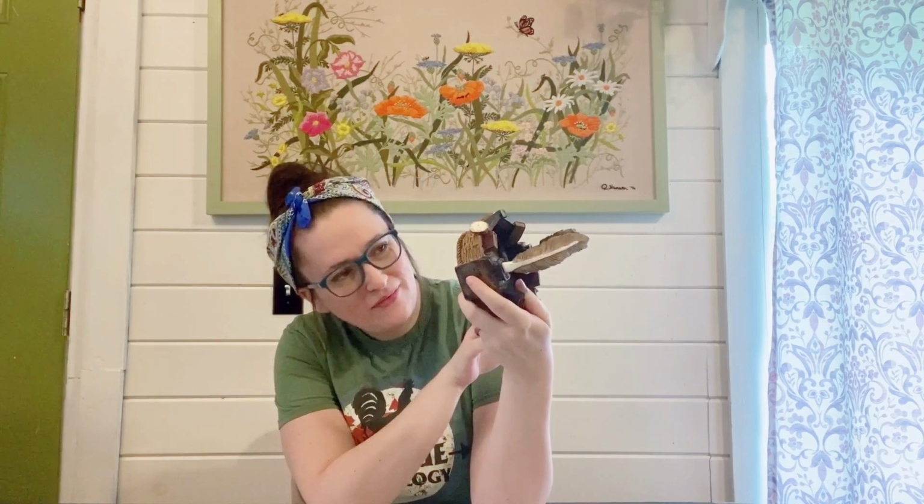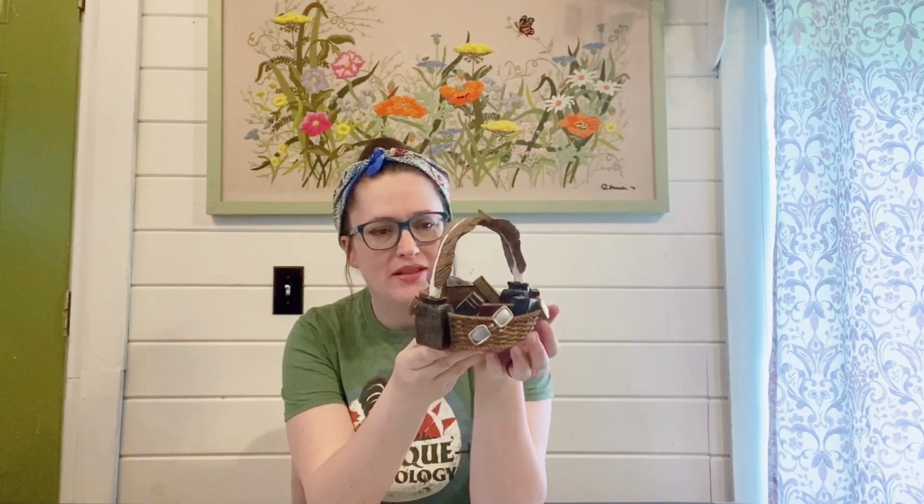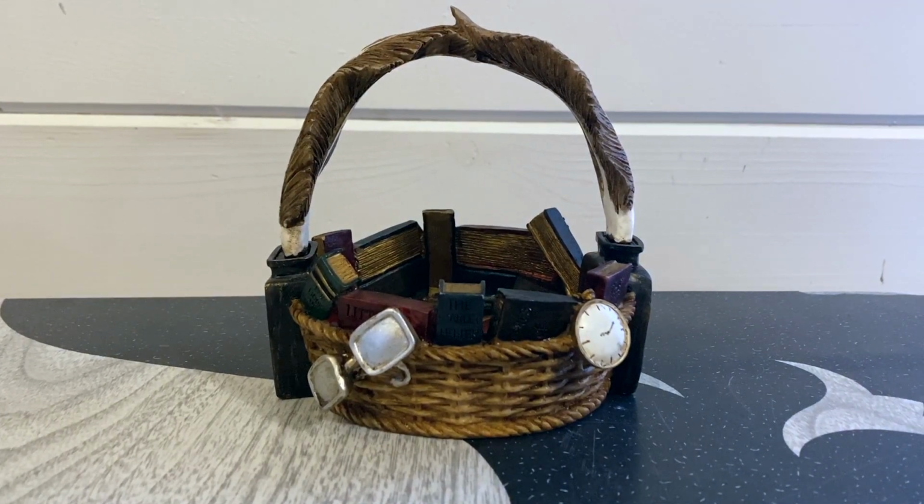So this was marked $3 at Goodwill. It's really neat. I just didn't see it that first time. I probably still would have picked it up had she not mentioned it. I really think it's really cool. It has this feather handle to it, and I'm gonna have to clean it up. It is a little dirty on the inside, but it has books and glasses, a little clock. It's a really, really neat piece. So I'm gonna work that out with her, since she saw it and pointed it out to me, so I'd like her to have it.